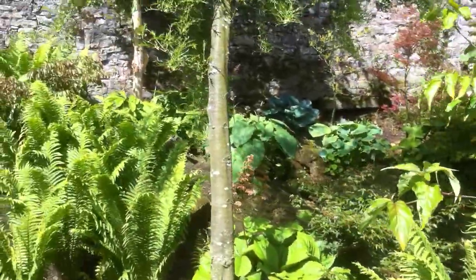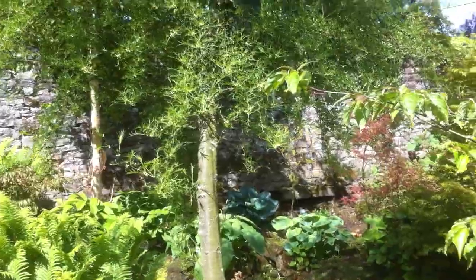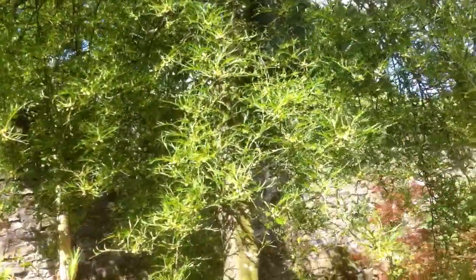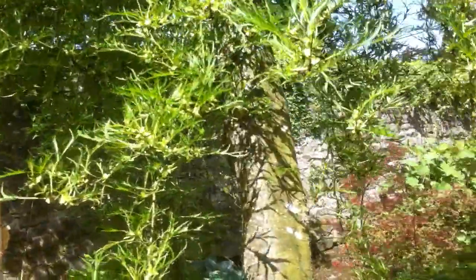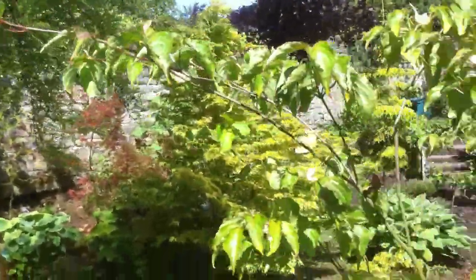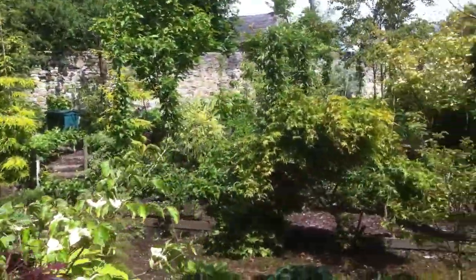I have two trees by this water, both are alders. Actually, I have three, but I'll come to the other one in a moment. This is alder, Alnus incana Ramulis Imperialis, with the lovely lacy foliage. Again, it has that lax habit that I'm so fond of.